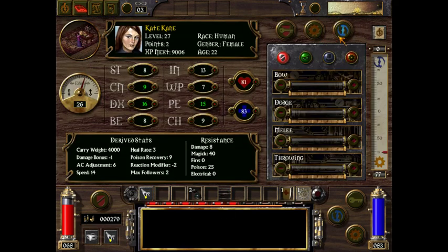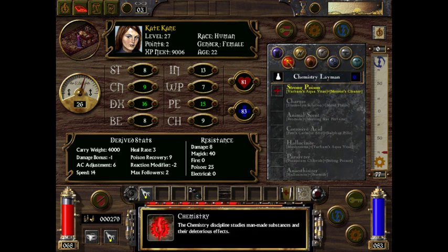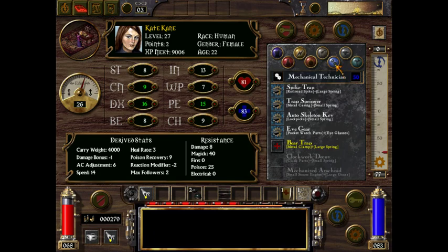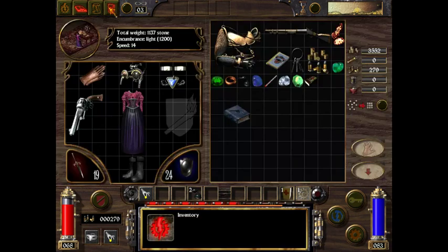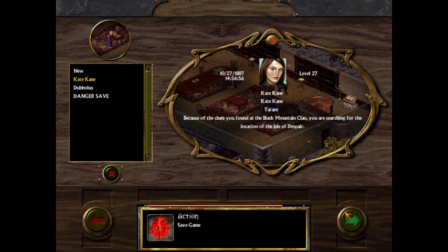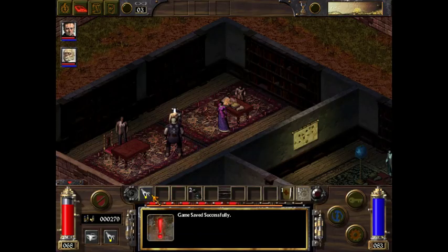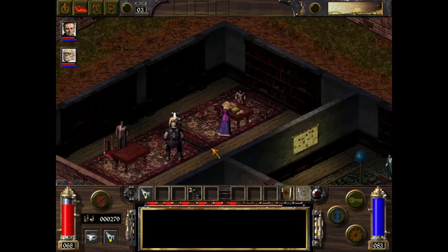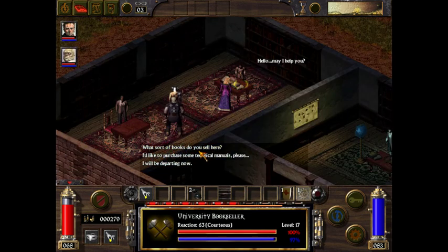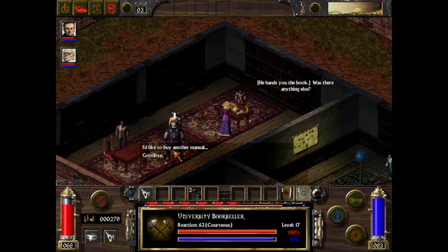Maybe, I don't know, let me take a look over here. Okay, what do I have some expertise in? Mechanical. And when it comes to the money, my character has tons of money. I don't think that's an issue right now. I can always steal my money back, too. Yeah, I can totally just steal that back. Let's try to buy another manual. So, I want to buy a mechanical manual.